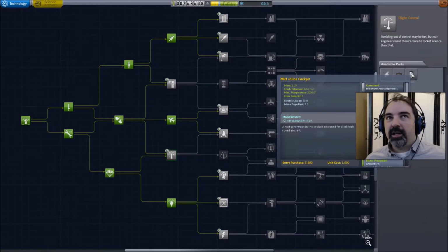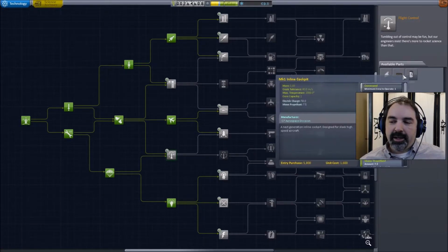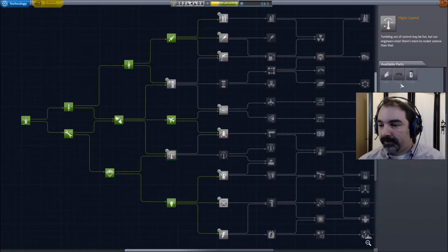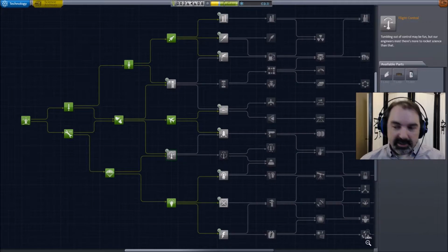This Mark 1 inline cockpit would actually allow us to get any tourist contracts and have that be done much easier. And also a small inline reaction wheel gives us a lot of torque to use in our flights. And we do have batteries, so I can attach batteries to things and get a whole bunch of torque going. So I'm going to research flight control and unlock all these parts for 10,800 funds.